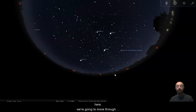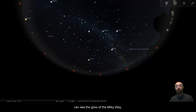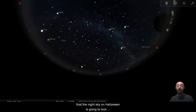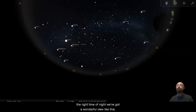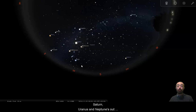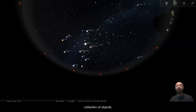So taking a look at the sky here, we're going to move through the morning time. We are in the countryside, so we can see the glow of the Milky Way. I mentioned in the most recent Irish language video that the night sky on Halloween is going to look particularly nice, especially if you're in the countryside at the right time of the night. We've got a wonderful view like this with Mars, Jupiter, potentially Uranus, Saturn, and Neptune's out there if you've got a telescope. It's a great collection of objects.